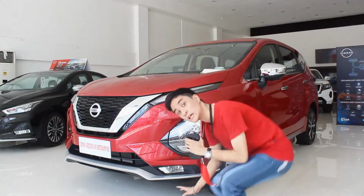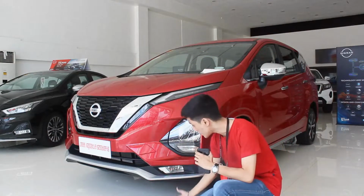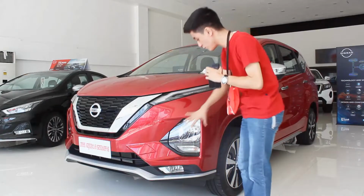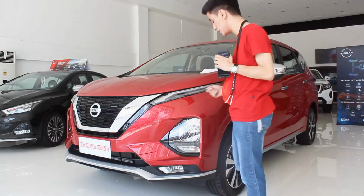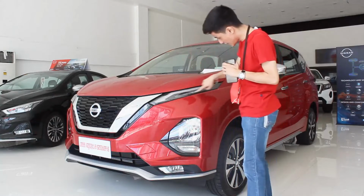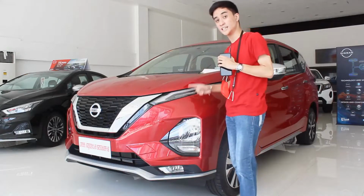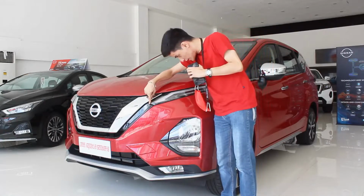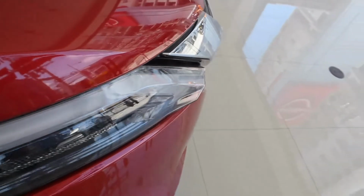Ground clearance is as well the same as the pre-facelift Xpander. It is 200 millimeters, and then like the Xpander, you have the main headlight here, but this is what's different with this Livina, the LED DRL. To be honest, I dig this look more than the Xpander itself, and you can see it overlaps the body ever so slightly, so nice and cute there.